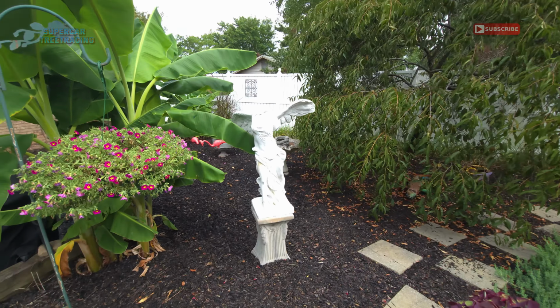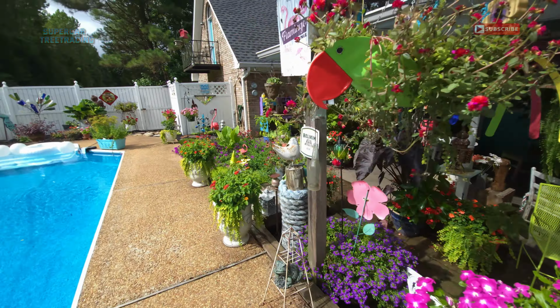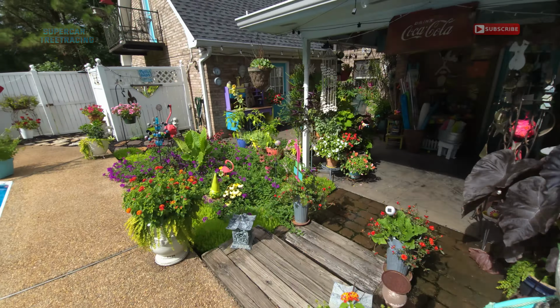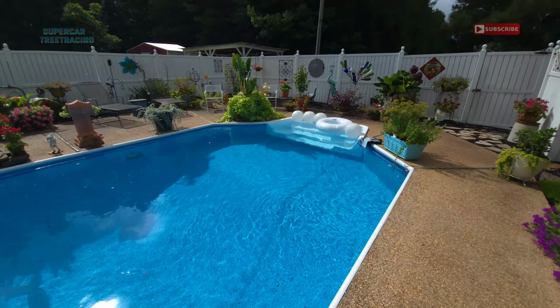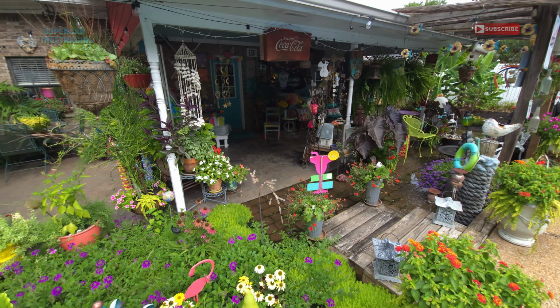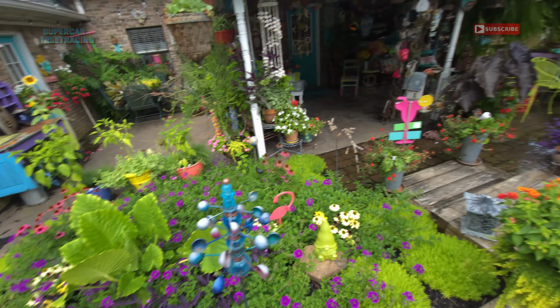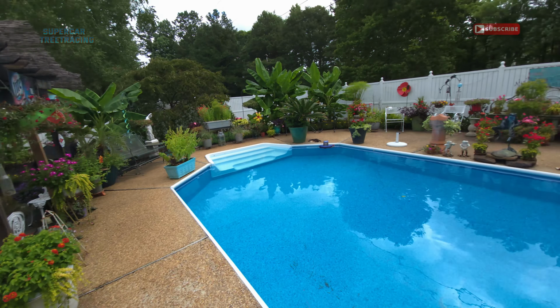And so yeah, I just wanted to give you guys a little insight into one of the coolest places I've been to. One of the most beautiful backyards I've seen, and this is in Mississippi. Check out that, guys. Just amazing. And I hope you guys enjoyed a look into this beautiful house, beautiful backyard.